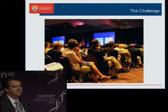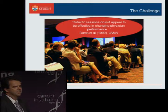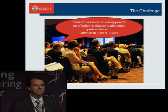So before I start, I wanted to lift a little bit out from education and look at the challenge we face. If you look at a theatre like this, it's been known for a long time that this is the worst possible place to go to actually learn and change your practice. That's not why we're here. There's a whole host of reasons to go to conferences, like networking, but we know that it's bad at changing practice.